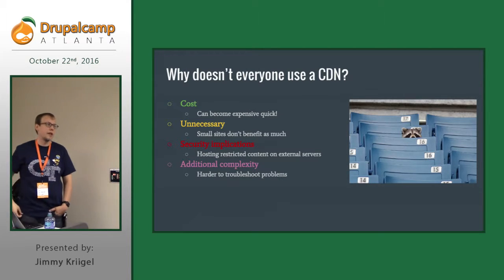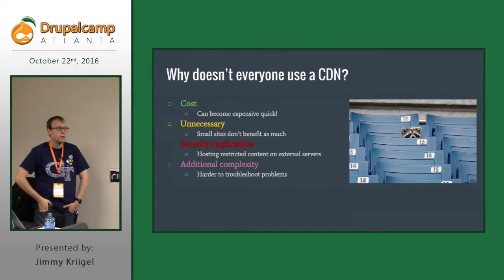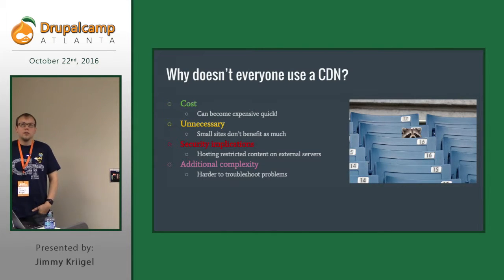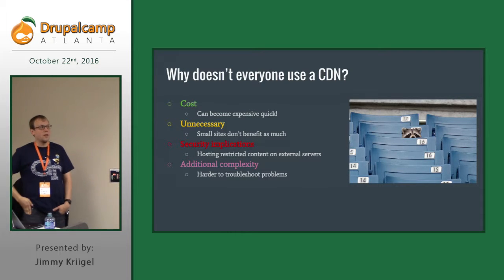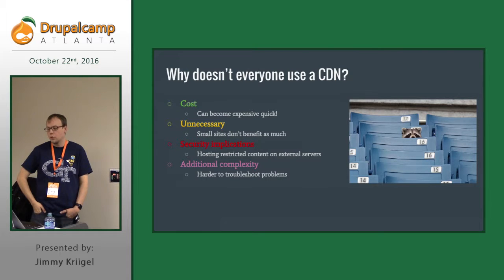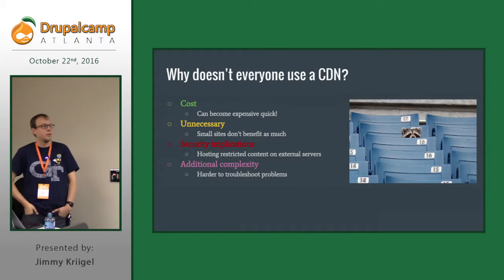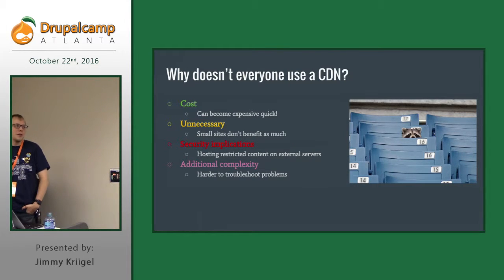The cost can go up real quick unless you're really paying attention and you have a reason for that, like you want to use one of the bigger CDNs or smaller ones. Sometimes it's unnecessary. If you have a small site and you're only servicing, let's say, a pet store in Atlanta, you don't really care about Europeans looking at your site. I mean, maybe you do if you have really cute animals, but you don't get as much benefit.